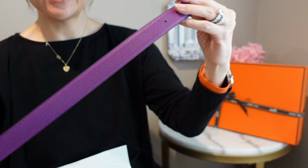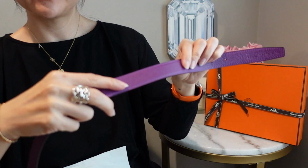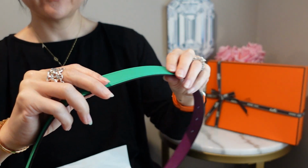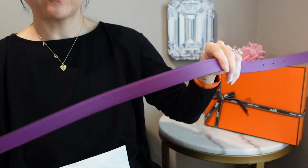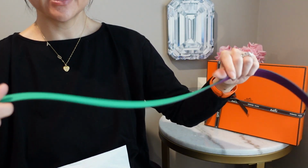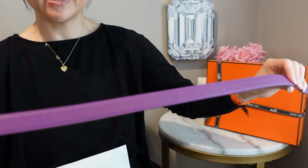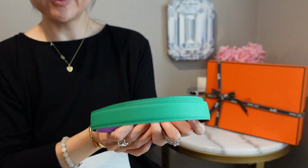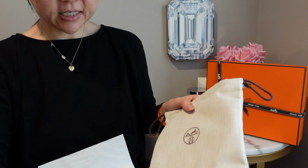And then this Anemone is cool, and this looks to be more in like an Epsom grained type of leather, and this feels like it's Swift because it's a lot more smooth. But I probably will rarely use it on the purple side because I did buy it for the green, but they are an interesting combination. And if you haven't seen my belts video, this is the newest addition to my designer belts, most of which are Hermès.